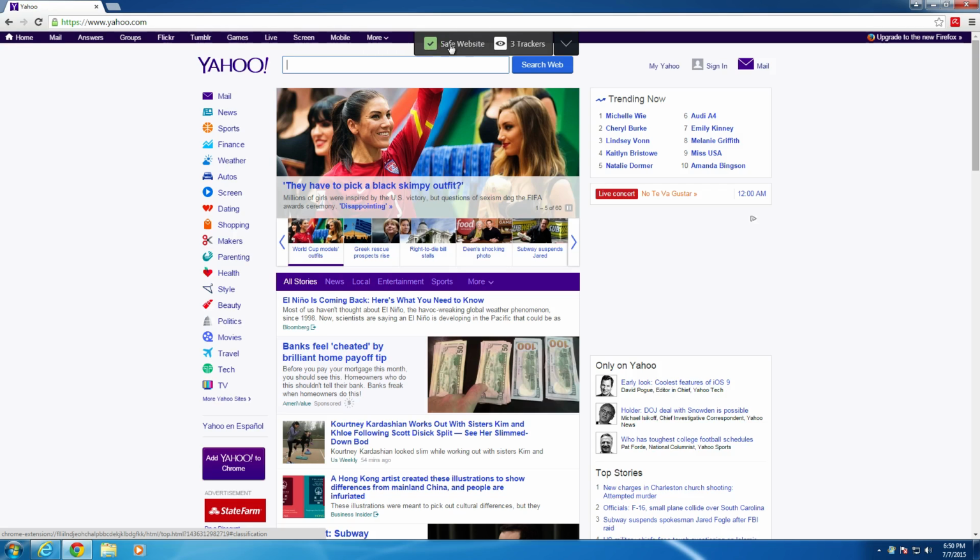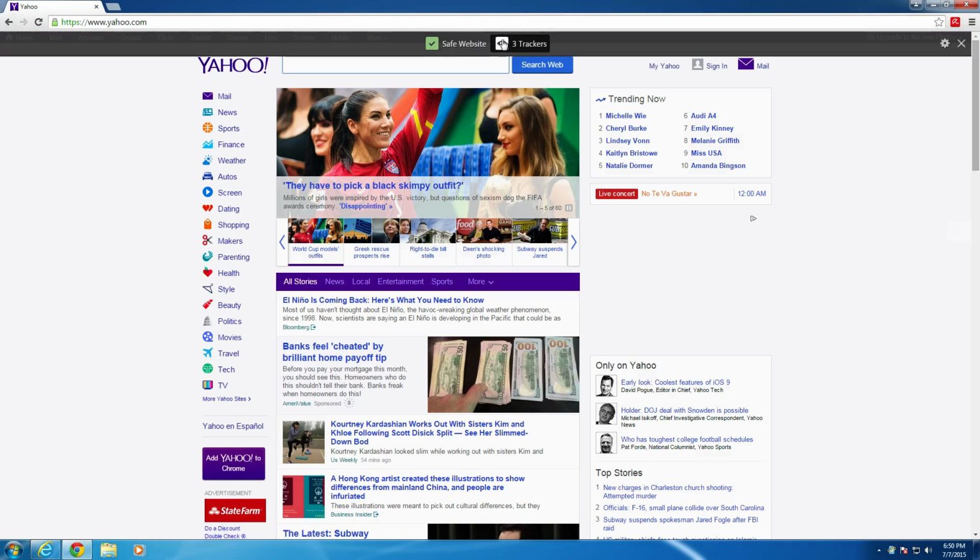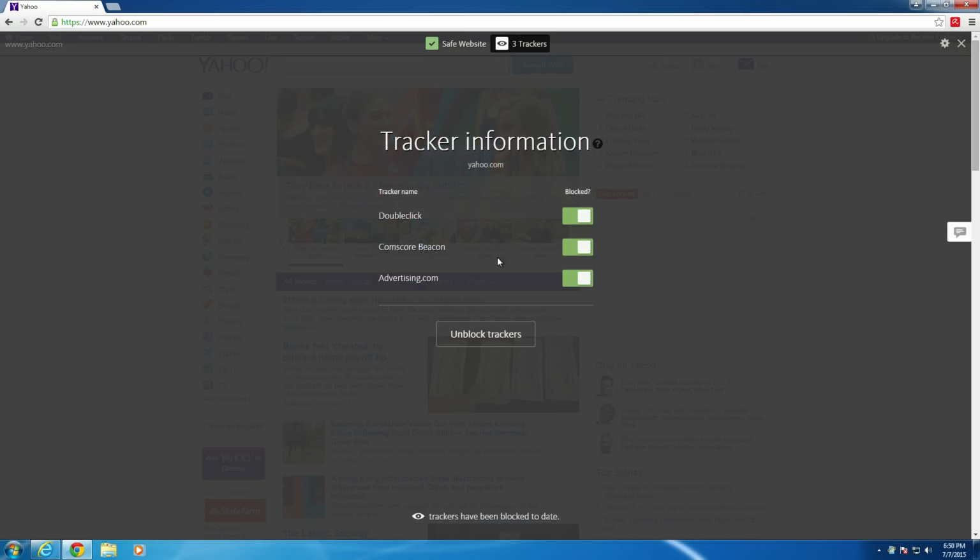As you can see, it gives us the safe website. However, we do also have a trackers window. Now, if we click on that, it actually tells us the current trackers or tracking cookies that are trying to, in a sense, keep an eye on where you're going on the internet and then serve you advertising that would best be associated to what you are looking up, or at least what you're interested in. A lot of people don't like that just because it's getting your browser history, and that's kind of personal.